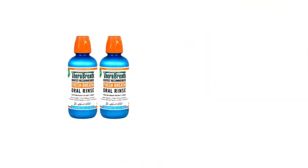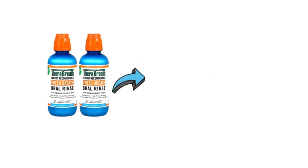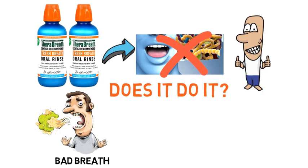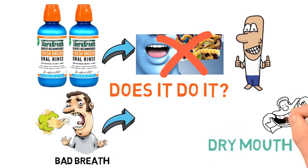What does it claim to do? The label on the bottle says it destroys bad breath and food odors. It's also said to alleviate symptoms of dry mouth. Does it do it? As far as the bad breath goes, you won't want for anything. At least not as far as most users are concerned. The dry mouth is a little more touch and go, but not bad.